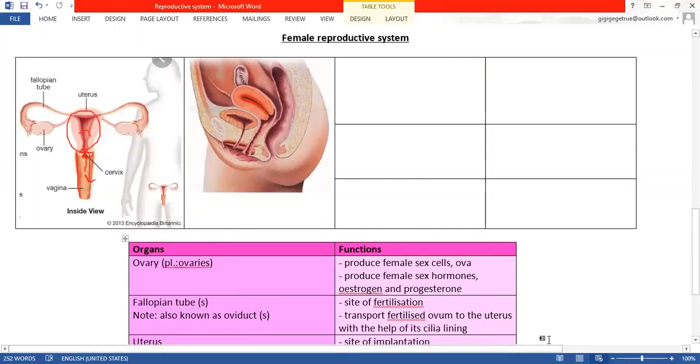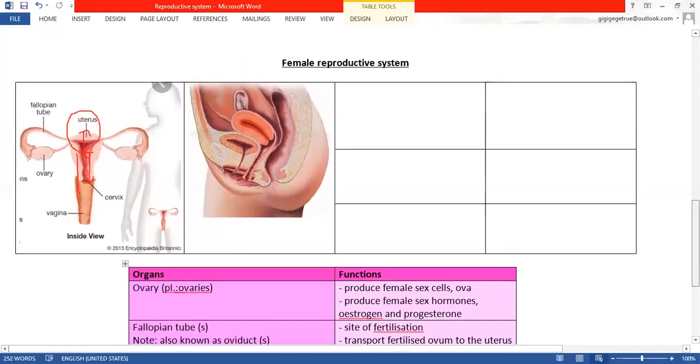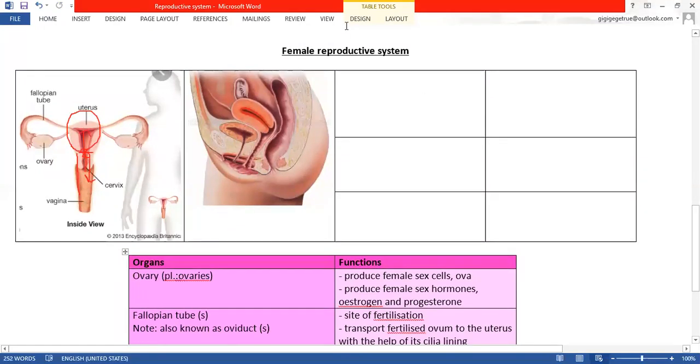Okay, from the side view, you can actually see that the urethra only allows urine to flow out. Why? If I could highlight this in another color, possibly yellow. Here you can see this is the urinary, oops, wrong choice of color. If you see, this is the urinary bladder, this is the urethra. So the urethra is serving only the urinary bladder. It doesn't serve the reproductive system at all.